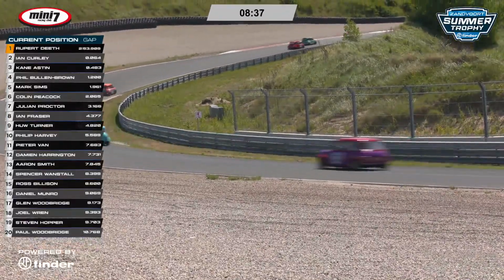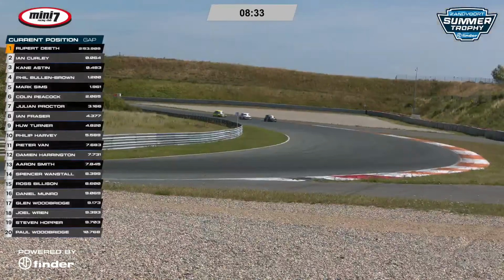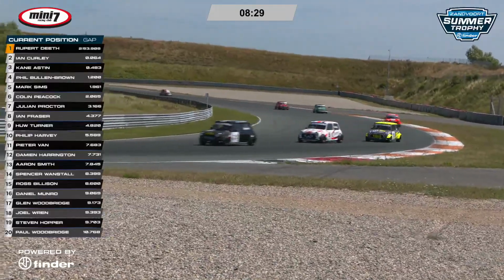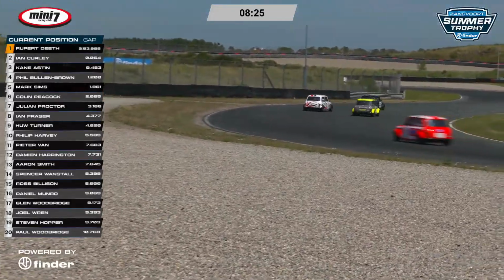Of course, this class is supported by Mini Spares, and Rupert Deet's car has Mini Spares on the roof. I don't know if he is the owner of Mini Spares or whatsoever, but always the owner of a company gets the best part. Of course, that's how it works in the world. But still, it's a nice thing to see.